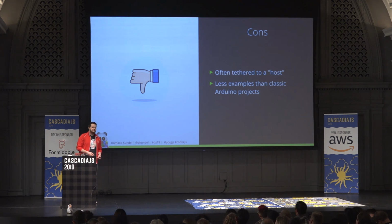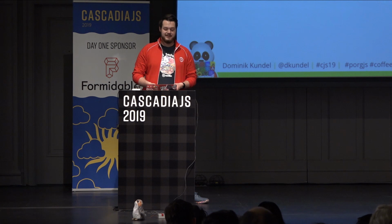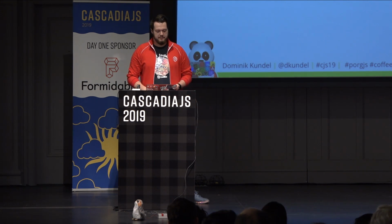You often have to be tethered to a host unless you use something like a Raspberry Pi that might be able to run Node.js by itself. And there are certainly fewer examples than in classic Arduino projects. So that means you sometimes have to figure it out a bit more.